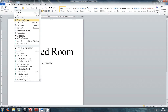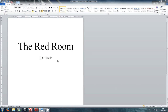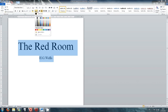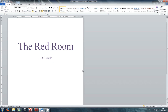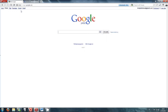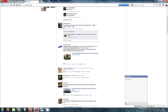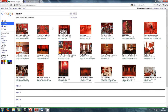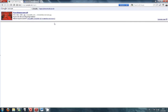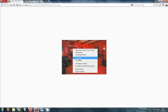We won't make it as big as the title and leave it as it is. Step 3. To make the text more attractive, we shall paint it purple. Step 4. Now we need a picture, because a good book cover always has a picture on it. So open your browser and go to Google Images. It's not a bad idea to check your Facebook also. However, a good picture is colorful and pretty. Here's what you will find if you search for a red room.